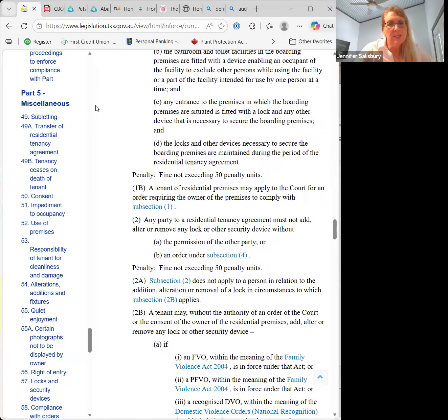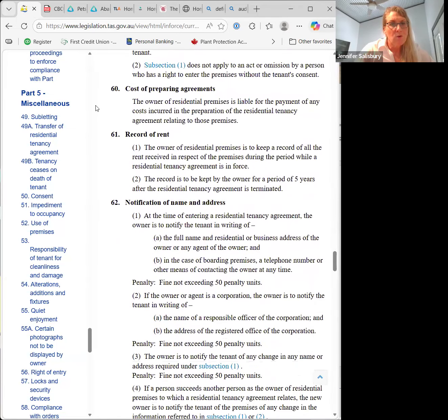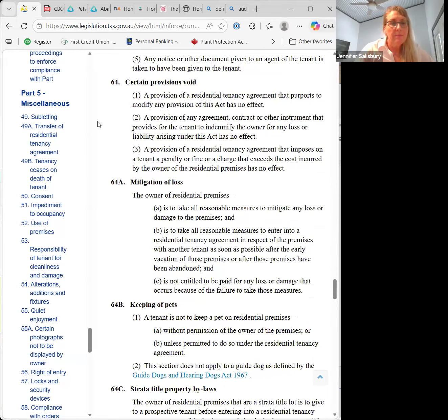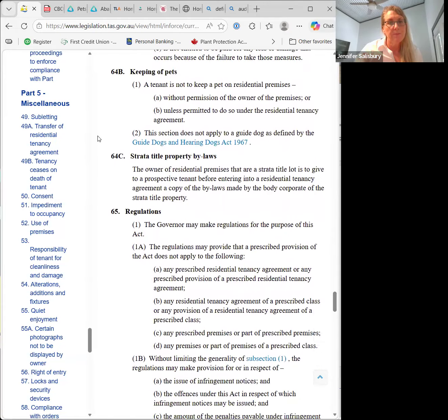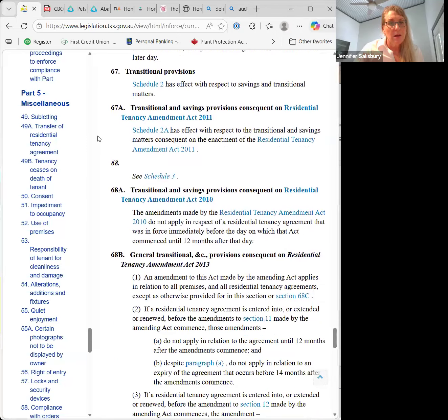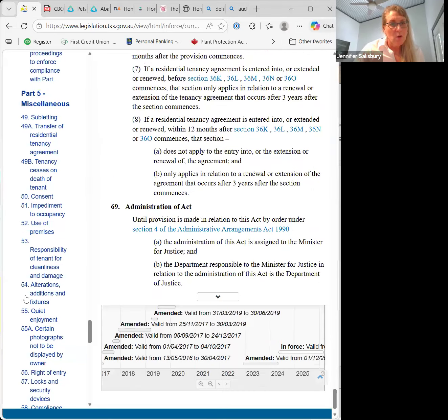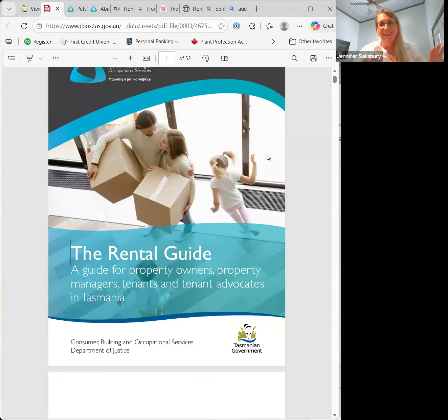Locks and security devices, either party can't change them without permission. Recording of the rent, notification of name and address, agent of the tenant. Okay. Keeping of pets. A tenant is not to keep a pet on the residential premises without permission of the owner, unless permitted to do so under the agreement, unless it is a service dog. Yep, that's pretty typical. Okay, I think we are there. That was miscellaneous. All right, that was just the first one.